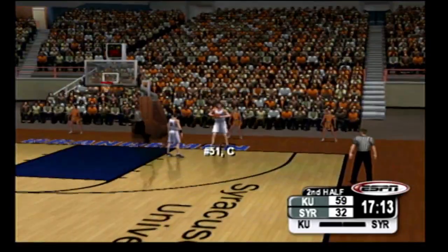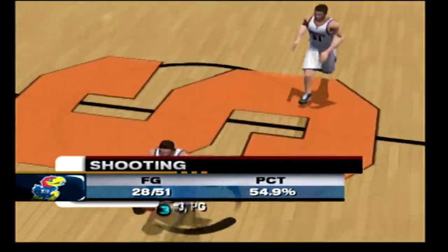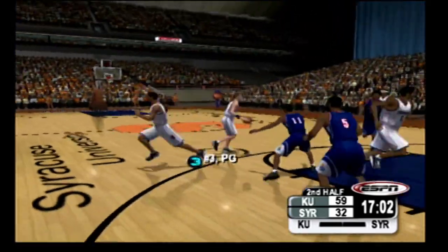Hits it from top of the key. Wow, Mike, this team is really performing well as a unit, and they're knocking their shots down. They've clearly got the advantage, and they're dominating. If they continue to hit shots, they're going to be tough to beat.